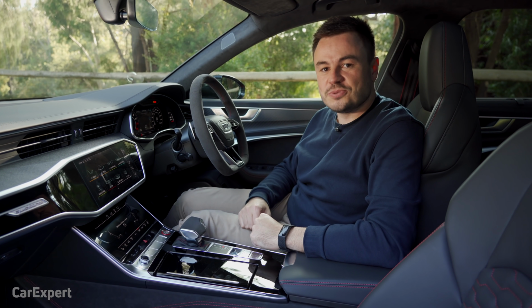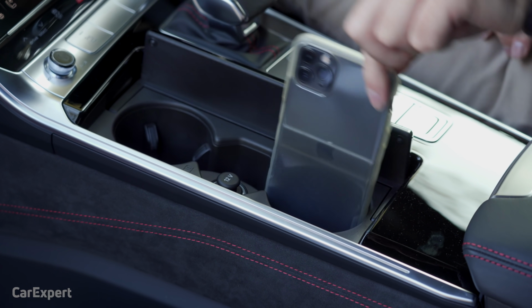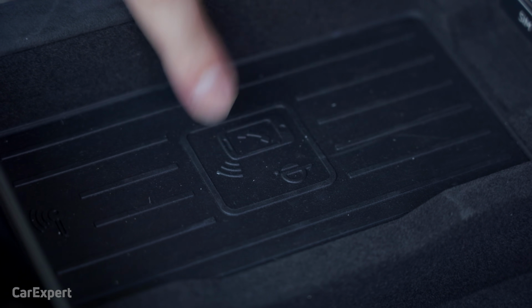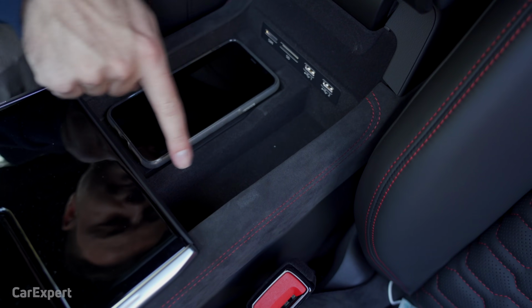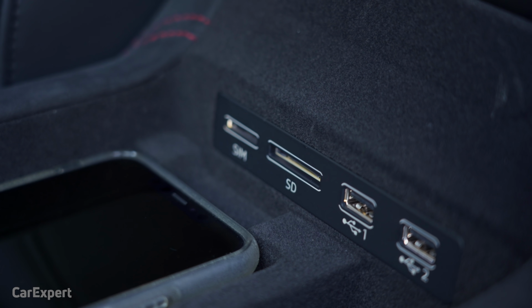Okay, let's move on to practicality, and we'll start with storage. So your phone can live in the cup holders, but kind of doesn't really fit well there. There's also a 12-volt outlet nestled in there. In the center console, though, you have wireless phone charging and then just a little trinket tray next to it, and that's where you'll find your 2 USB outlets plus the SD and SIM card.